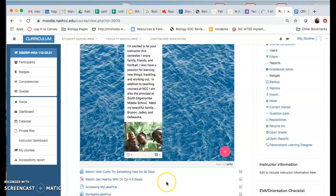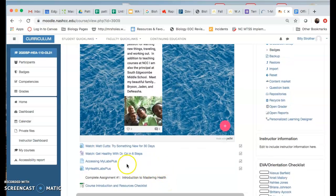You'll find a couple videos in this first section to watch. This link goes over accessing MyLabs Plus. Again, you'll need the access code that comes with your textbook, or you could just buy the access code so you have the online textbook. Then you'll complete the first lab.